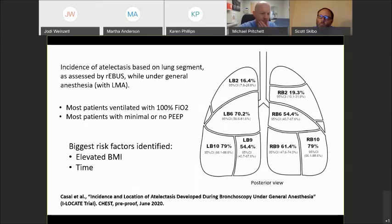I put up something from the iLocate trial as well, which is a pre-proof in Chest. This is Dr. Casal's group out of MD Anderson. And this is just a graphical representation of what Dr. Skibo already showed you, which is a ton of atelectasis, particularly in the basilar and posterior segments. And they specifically said most patients were ventilated with 100% FiO2, and most patients, they used minimal or no PEEP. Their biggest risk factors that they found were elevated BMI and time.